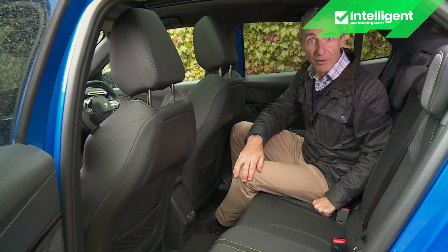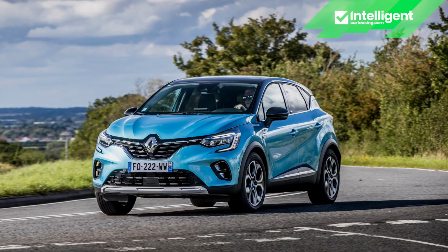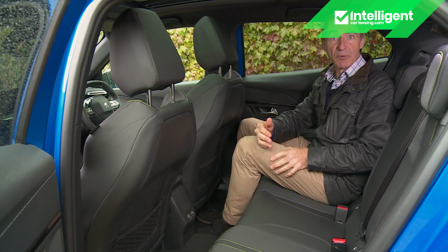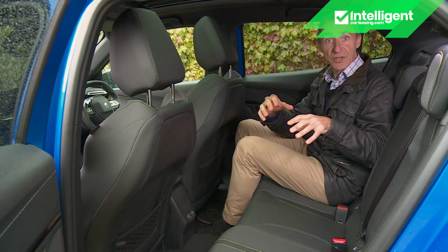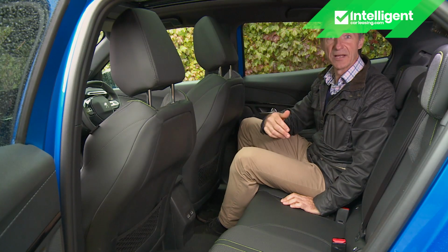It is a little disappointing to find that this bench doesn't slide fore and aft like it does in a rival Renault Captur and a Volkswagen T-Cross too, but that's predictable because this Peugeot's designers had to take account of the fact that in the full electric version of this model, the variant that in fact we're testing here, the powertrain's battery would need to be placed beneath this back seat. It certainly helps that the designers have done the best they could with what they had to work with.